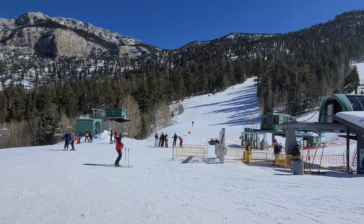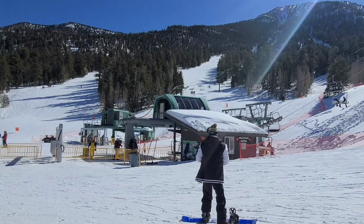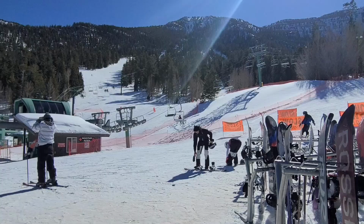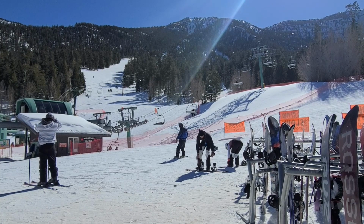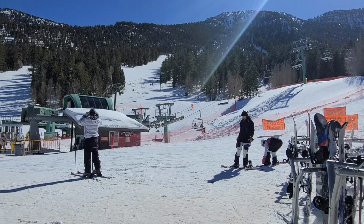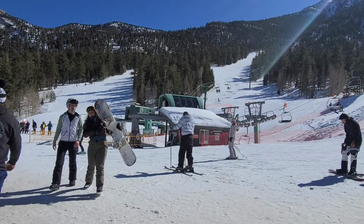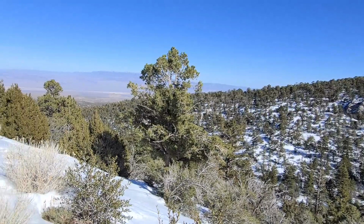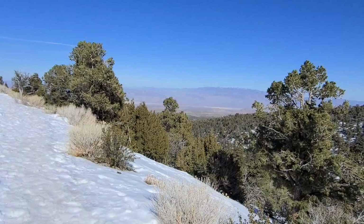Beautiful day out here in the canyon in Mount Charleston. Look at this beautiful view, just an hour from Las Vegas on this sunny day.